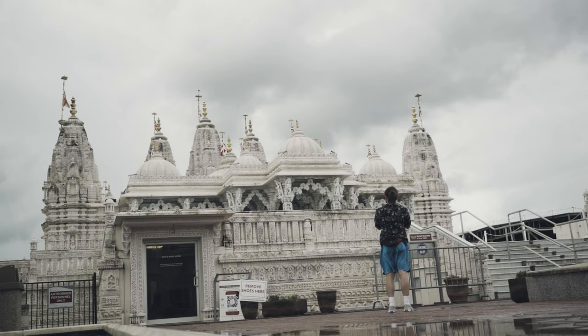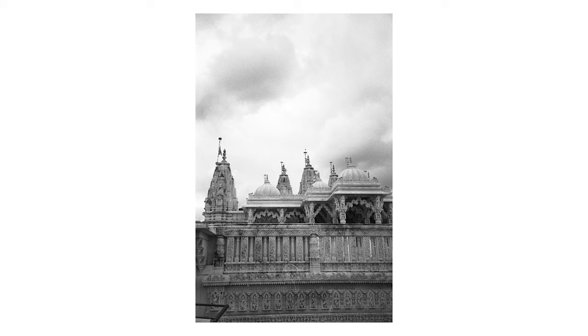These photos aren't the best, but I just wanted to capture how breathtakingly intricate this temple's architecture is.